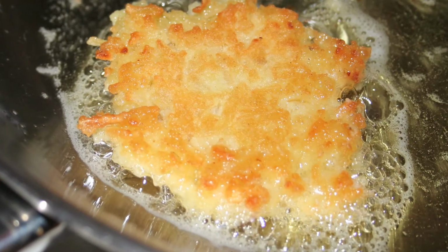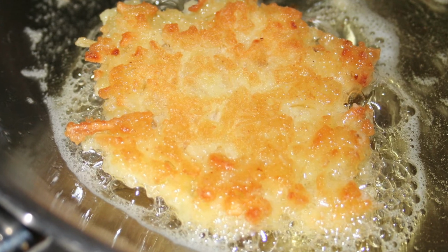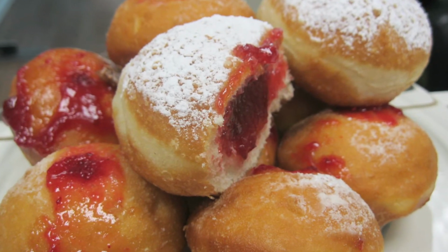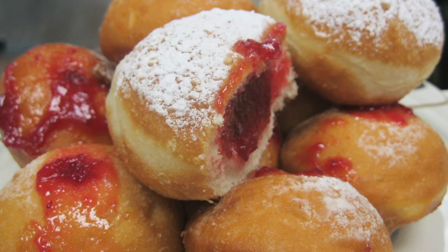So we eat latkes, which are potato pancakes fried in oil. And there's a tradition that comes from Israel that has made its way to America about eating sufganiyot, which are jelly donuts. Also, of course, fried in oil, which makes them so much more delicious.